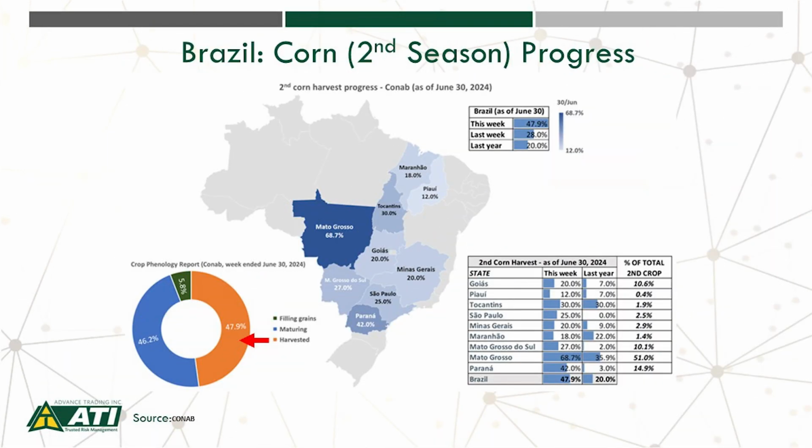As you look at harvest progress here, notice in Mato Grosso nearly 70% of the corn is harvested. Last year at this time was 36%, so really a rapid harvest in northern Brazil. Overall, nearly half the crop is harvested, and so we're looking at probably over the next 6 weeks is going to be an active harvest season here in Brazil, weather permitting.